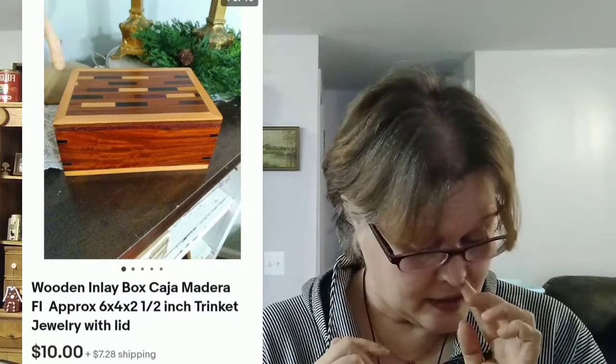The next up is a wooden inlay box. It was real cute. I can't remember what the brand of it was either. Maybe something Madeira. I can't remember. But anyhow, it was like a little trinket or jewelry box. It was lidded, had a little lid to it. Sold it for $10. Buyer paid $10.21 in shipping. And I have been racking my brain trying to remember where I got this from, and I cannot, for the life of me, remember. I'm thinking it was probably Goodwill or the bins. So I would say I had a couple dollars into it. I'm not real sure because I can't remember.